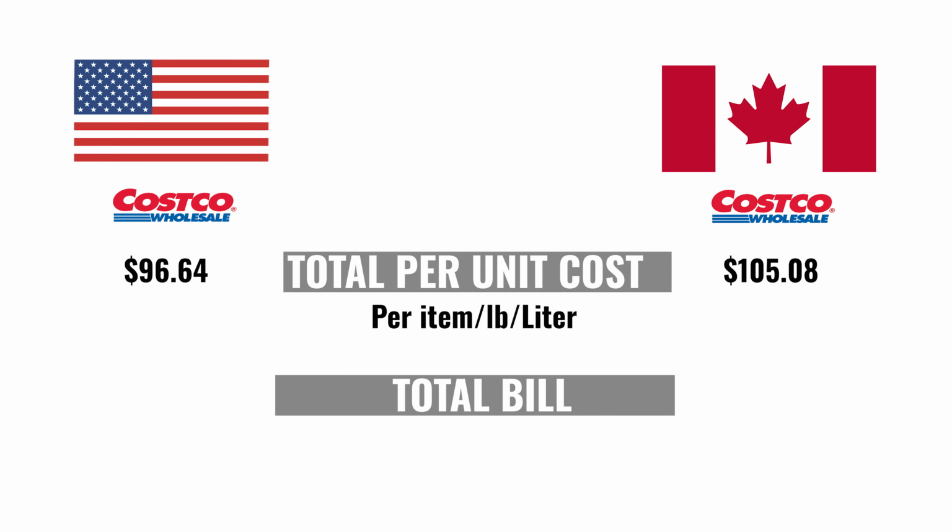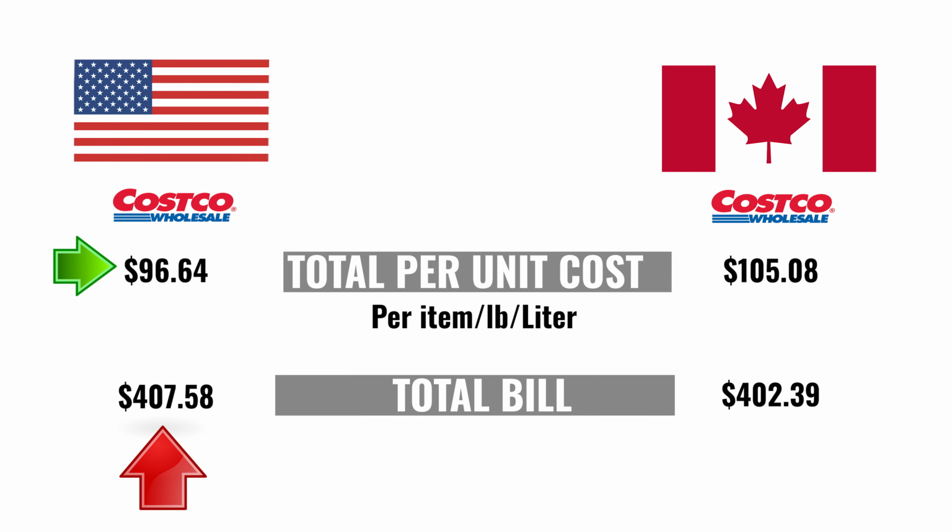items we selected. However, the total bill in the United States, excluding taxes, came up to $407.58, where the Canadian total came out to $402.39, which is actually a lower number compared to the US. So you're probably wondering why the total bill came out to be higher in the United States despite it having the lower per unit cost.